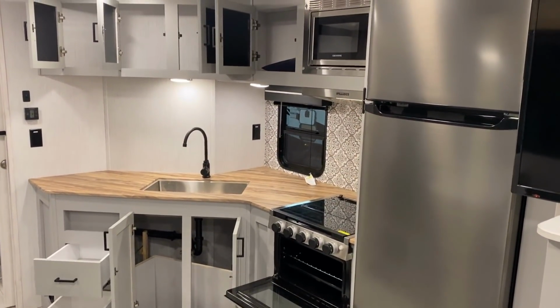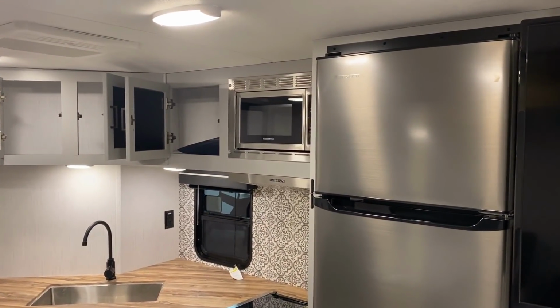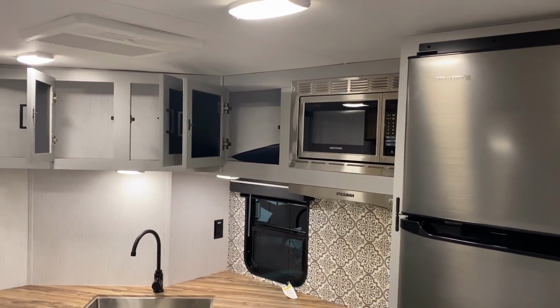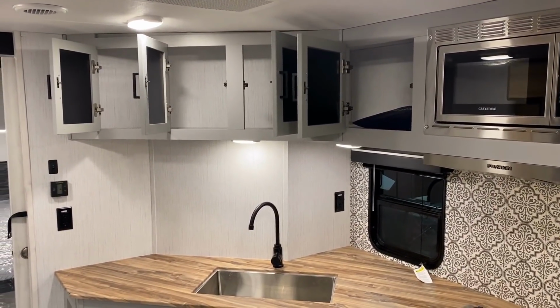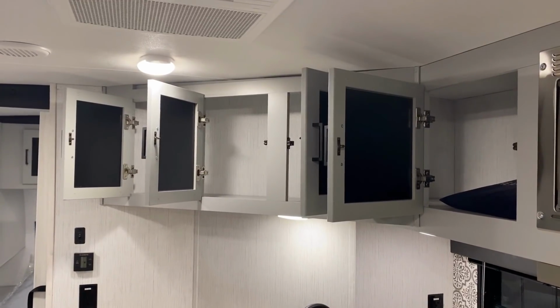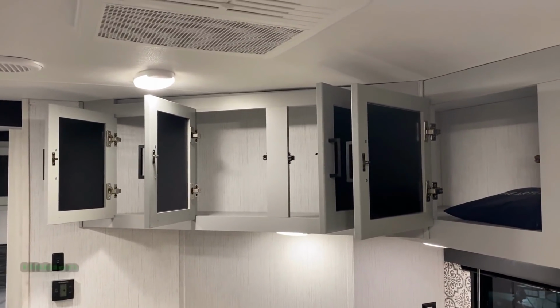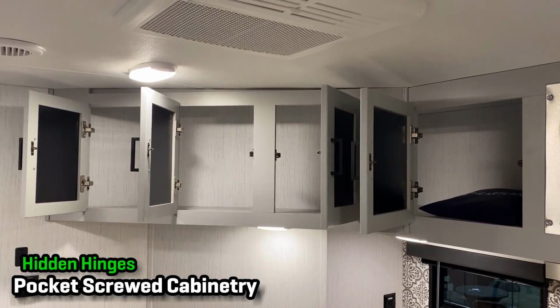12-volt compressor fridge standard, like we're looking at over here. You can get an 8 cubic foot gas electric two-way optionally. Although the 12-volt is larger, faster cooling. The gas electric two-way on propane mode, though, is still the king of boondocking in terms of energy consumption, or lack thereof. Anyway, all the cabinetry is pocket-screwed lumber core with a sticker wrap, hidden hinges.